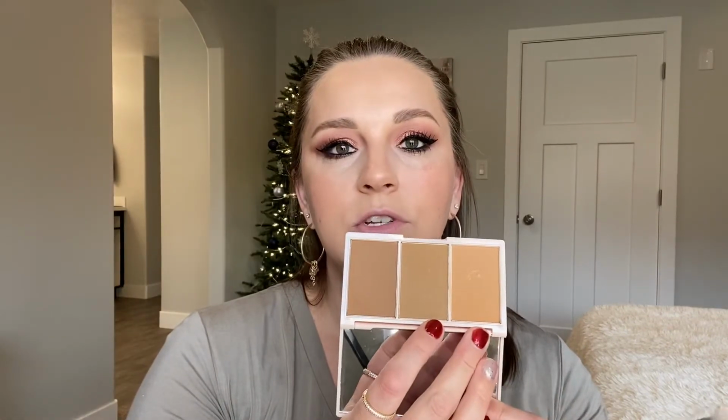Now we're gonna go in and finish off the face. I'm gonna use this Bronzy AF bronzer palette from Basic Beauty. I'm just gonna take the lighter two shades here to just warm up the face a little bit.